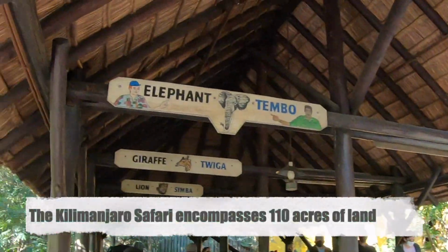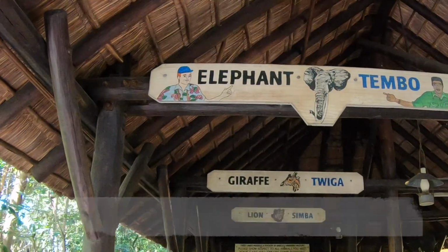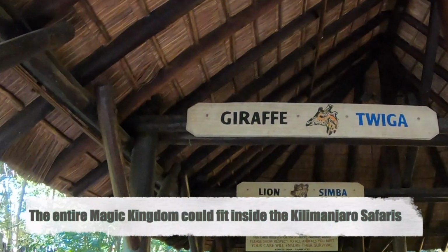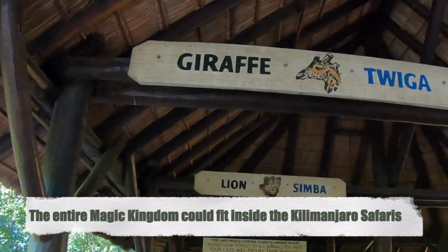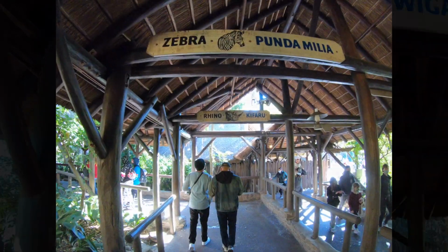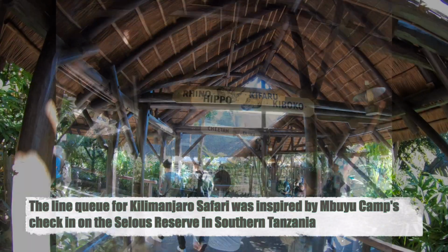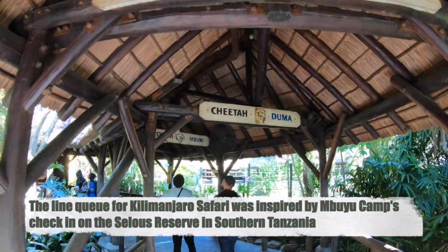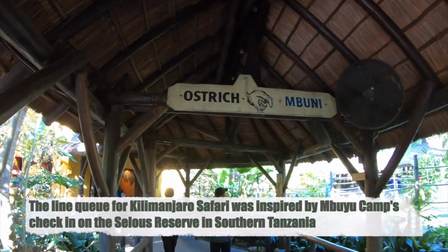It moves pretty fast though. Tembo. Oh, look at that. Wow. Avatar is about 25 minutes. Yeah.